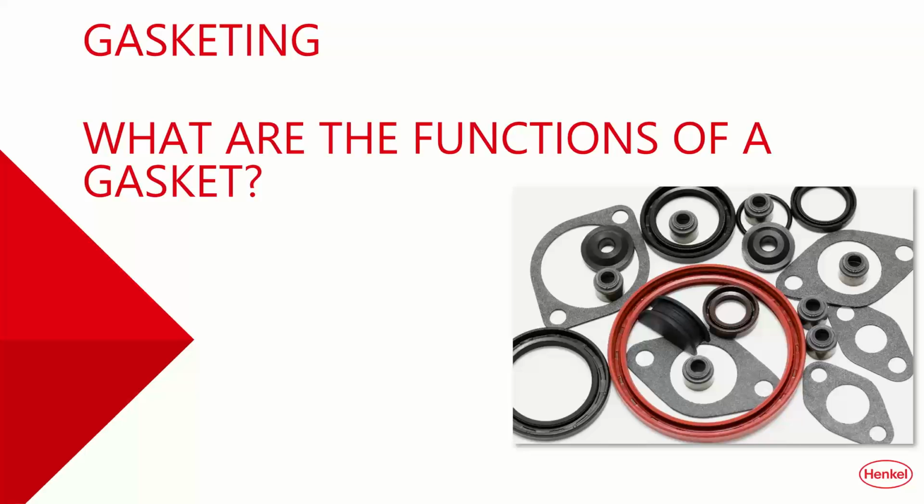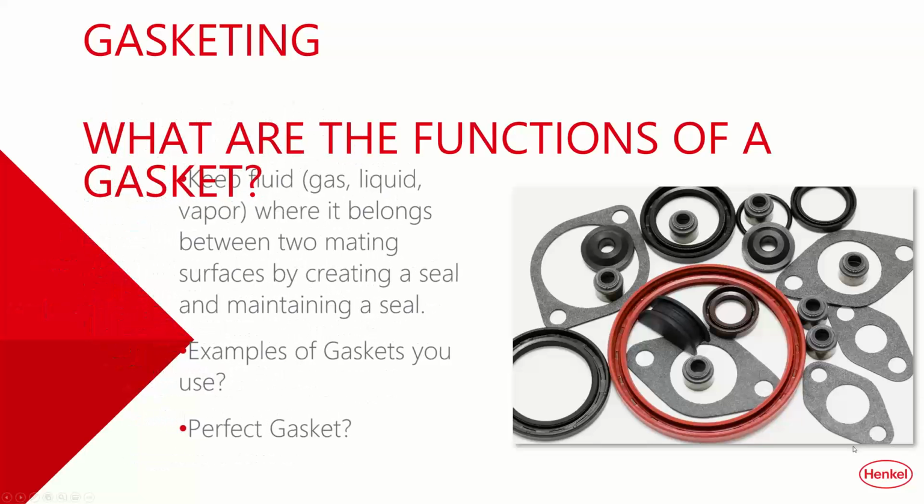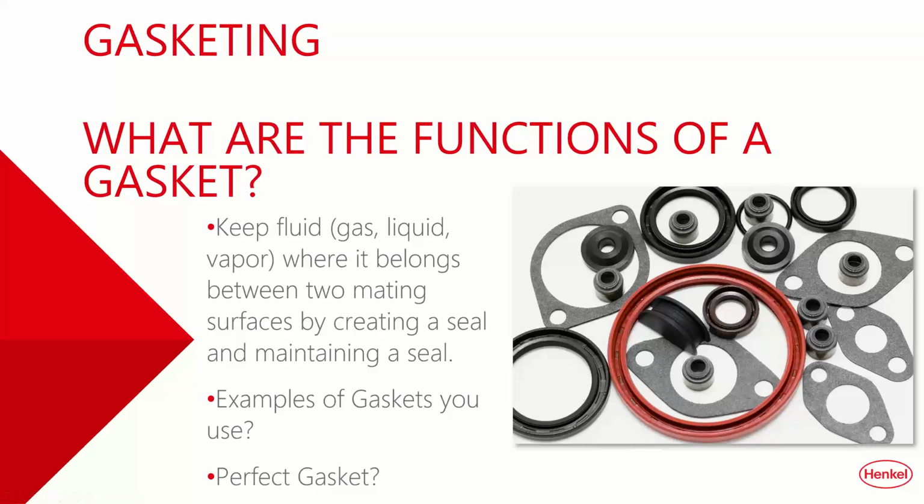So unless there's any other questions, we'll go into gasketing. So the functions of a gasket, right? Let me get back over to this. Here we go. All right, so the function of a gasket is to keep fluid or gas, liquid, vapor where it belongs by joining two surfaces and creating and maintaining a seal between them.